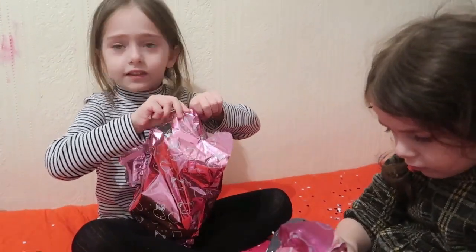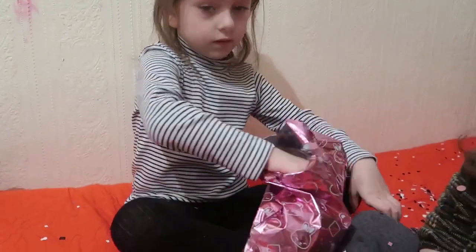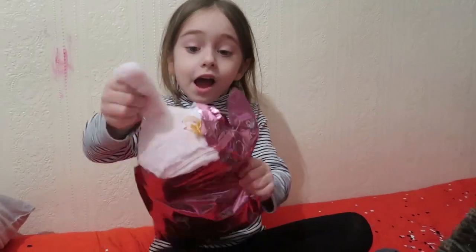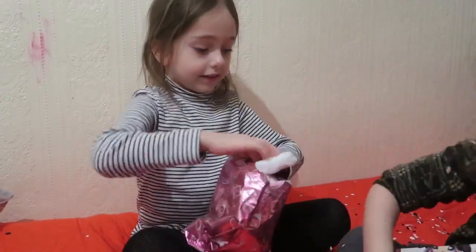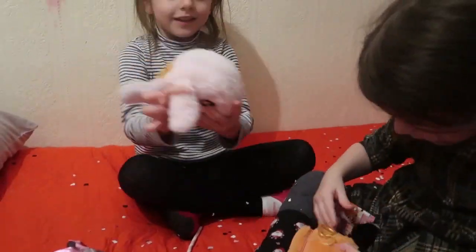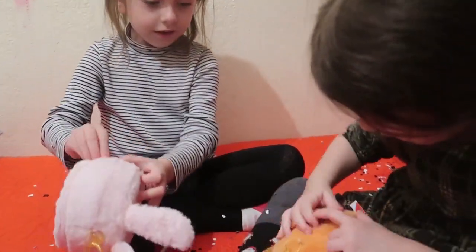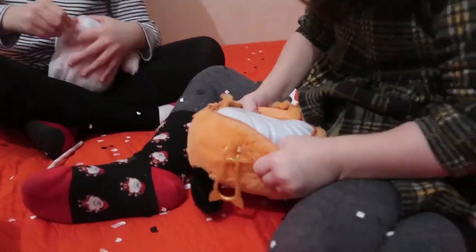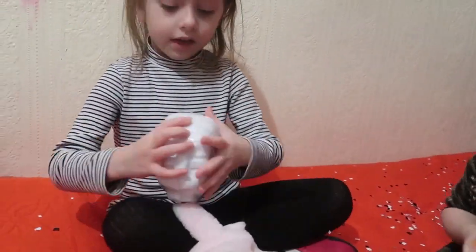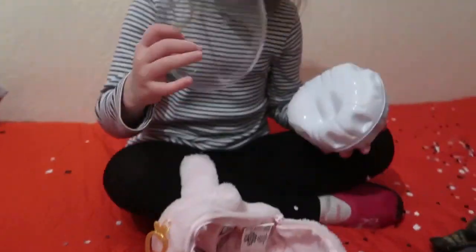It smells so nice inside. It smells like vanilla or something. Look what I got, guys. I got a backpack. Look at it, guys. Shall we see what's inside? Now we start to open it. It's in our bags.